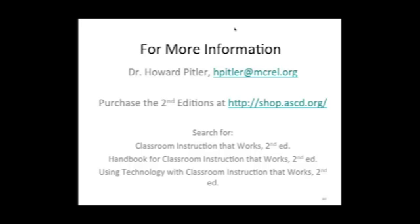In any type of procedural knowledge, and the writing process is procedural knowledge, you need to give kids feedback on what they did right and wrong in each part of the process and then how the process fits together. In the Handbook for Classroom Instruction That Works, I wrote a little story about teaching my daughter to ride a 2-wheel bike, and it maps very nicely onto the writing process.